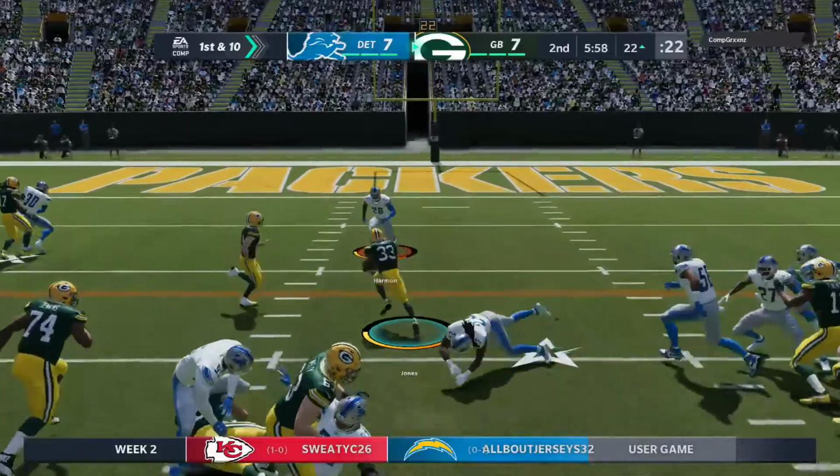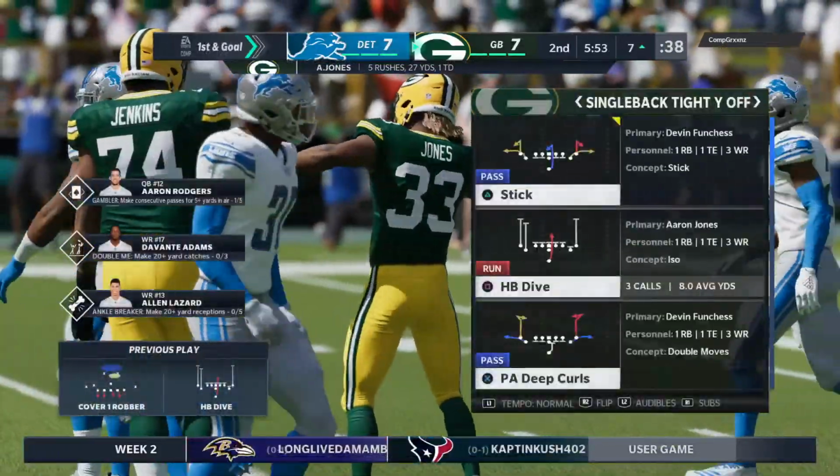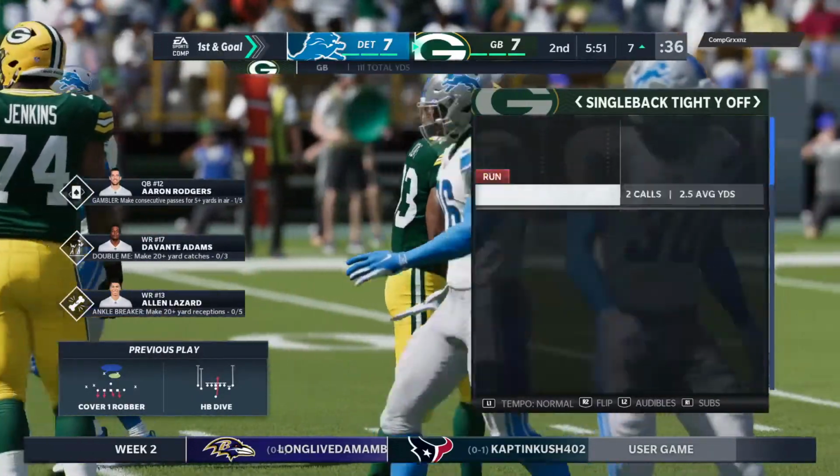On first down, it's Jones. And brought down, but not before they get it inside the 10 to the 7. 15 more there, and they're on a roll.